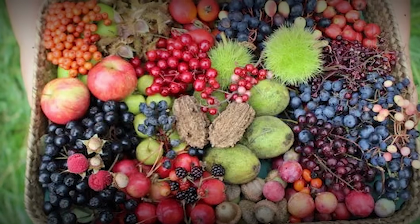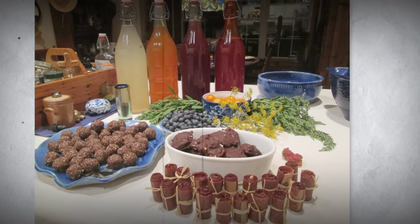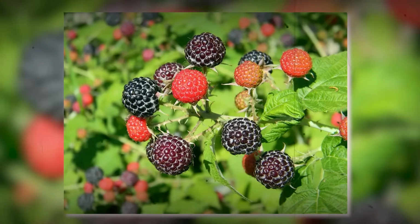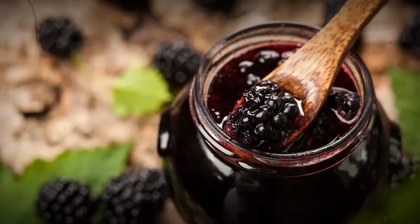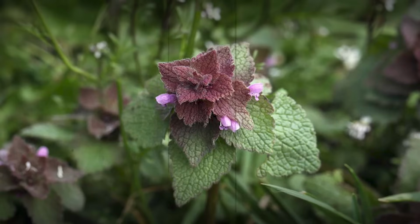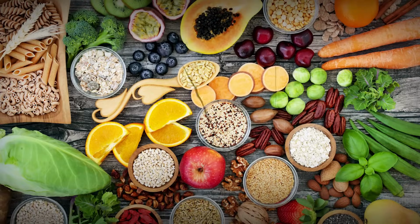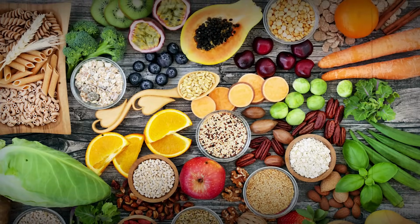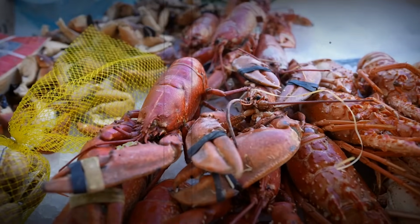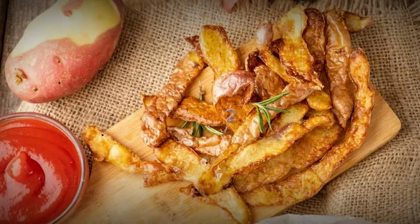Foraging wasn't just about plants. Families also collected nuts and berries, preserving them for later use. Hickory nuts, blackberries, and elderberries were turned into jams, teas, or just eaten fresh. The key was knowing what was safe to eat and how to prepare it. Today, foraging is making a comeback, not just for survival, but as a way to eat fresh, natural foods. It turns out that Depression-era wisdom wasn't just practical, it also encouraged people to see food in places they would never thought to look.